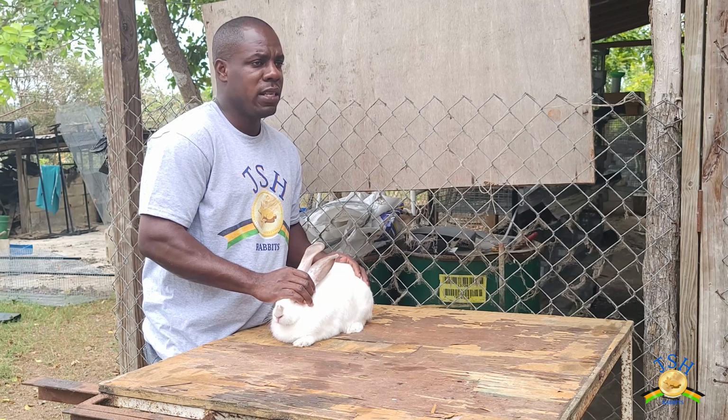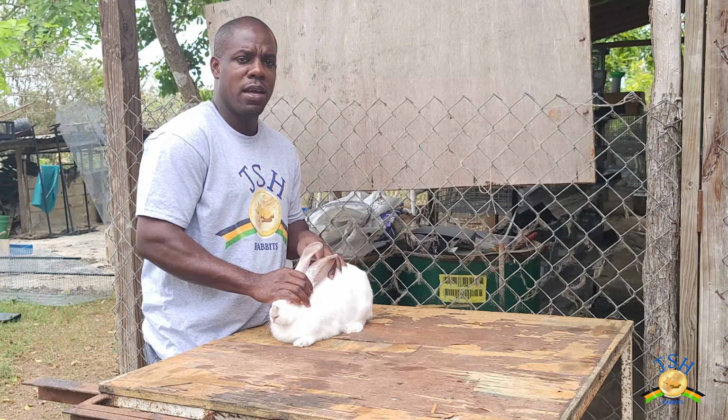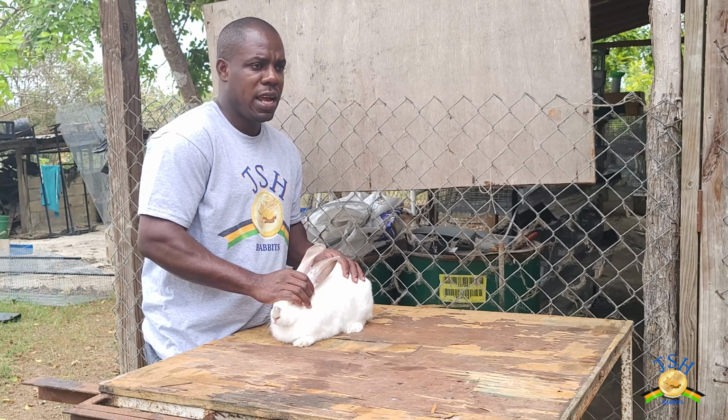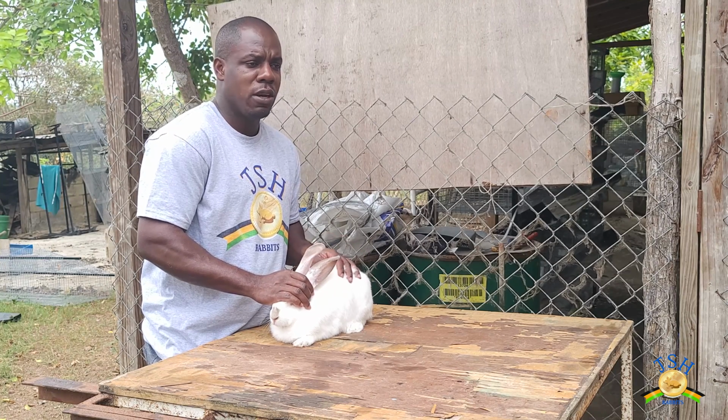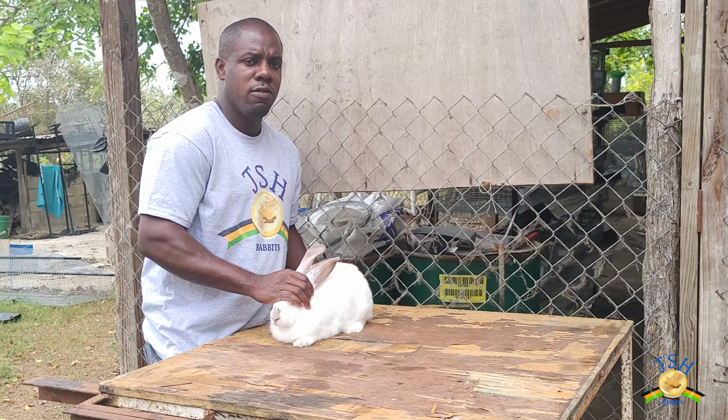So the only way to actually make sure is to do a scientific method or through palpation. You can either have the rabbit palpated or you do something like an ultrasound or an x-ray. That's the only way to know for sure.